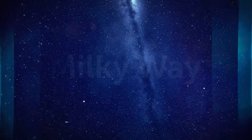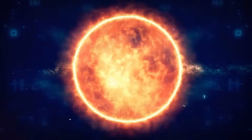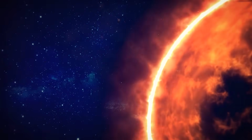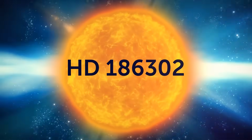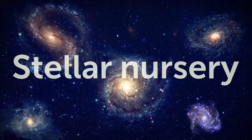Many stars are twins at birth. Even most of the Milky Way stars have a buddy in a binary system. It means our sun is pretty unique for not having a partner. But there are some theories out there that suggest that the sun may have lost its twin in the past. It's around 184 light-years away and is called HD 186302. This might be our lucky star. A stellar nursery is where thousands of stars are born.